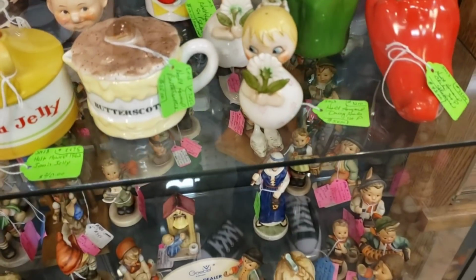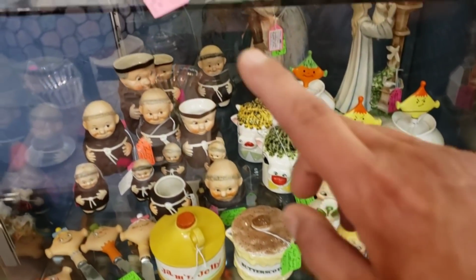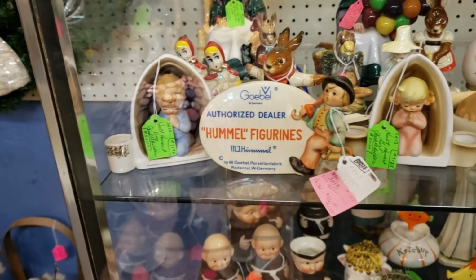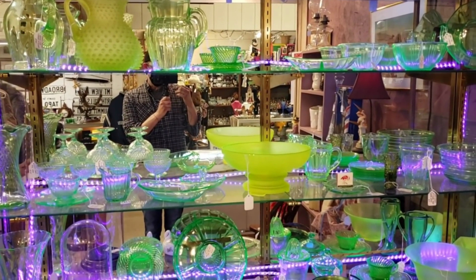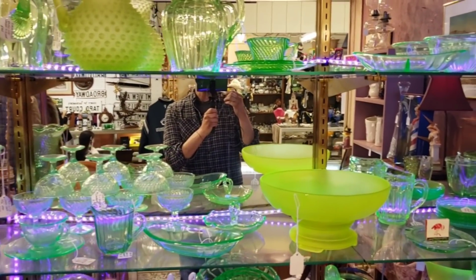I loved those little figurines with the floral fans, how bashful they looked, the Holt Howard cows, the Goebel monks. I loved the Dresden pieces, the Hummel figurine pieces. I don't know what it is about those. Wow, wow, wow. Wow, isn't that glorious?